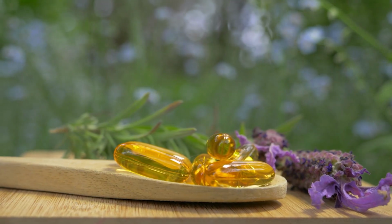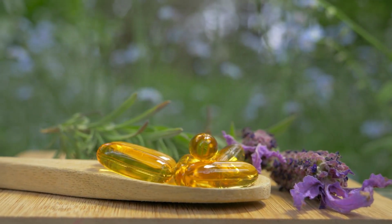And then as far as things that you should be implementing, increasing more foods with essential fatty acids. So things such as fish oils, especially the essential fatty acids, having more of those in the kids' diet or yourself can help improve that, because the brain is filled with fat and needs good essential fatty acids.